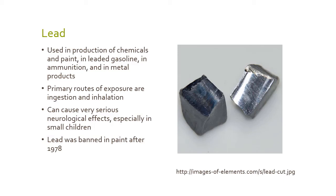I expect you to know that lead was banned in paint after 1978. Lead was also put in gasoline, and it was banned in 1996. So lead was also in gasoline through the 90s.